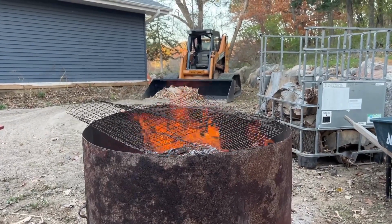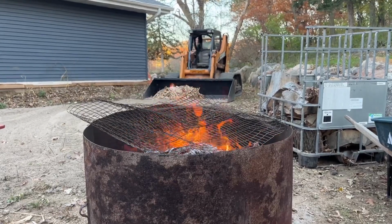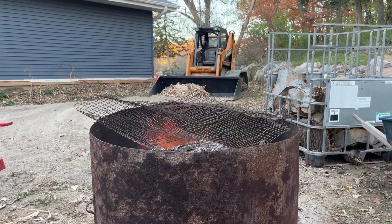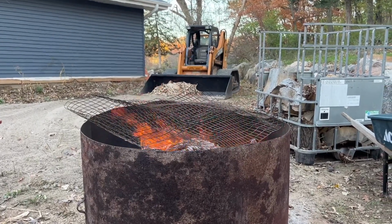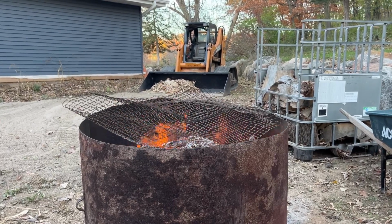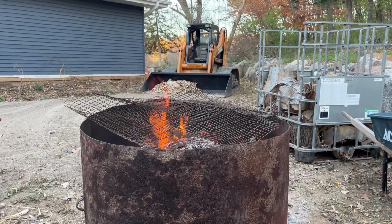So you can see over there in the front of the skid loader, we've got another, and that was not heaping full, but that's a 2-yard bucket. We did 2.5 face cords today with the box wedge and the 12-way. We wound up with quite a bit of scrap, but we also got 2.5 face cords of really high quality firewood.